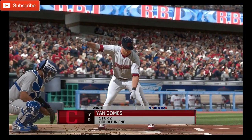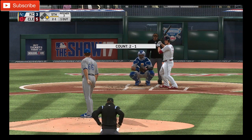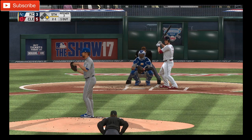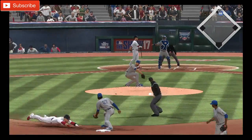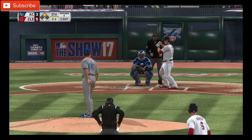Yan Gomes will be the first to greet him here as he'll stand in with a runner at first and 1 away. He's set and the 2-1 pitch. Pitch swung on and missed, the throw. He's in there easily as the throw bounces on the way down.